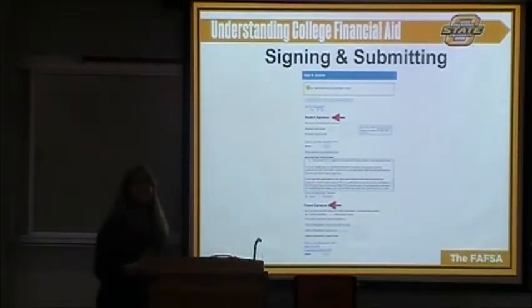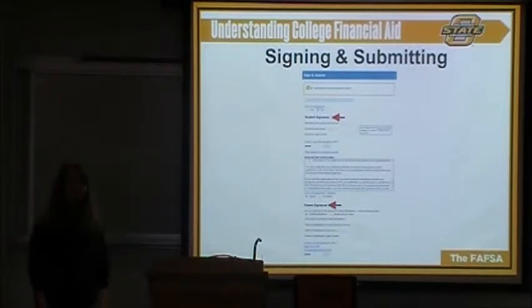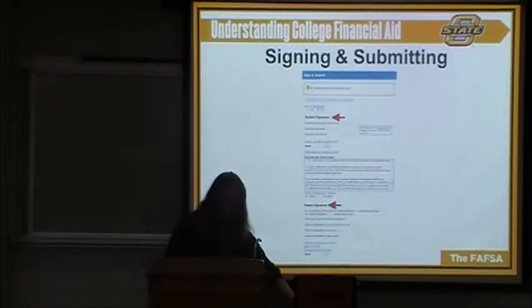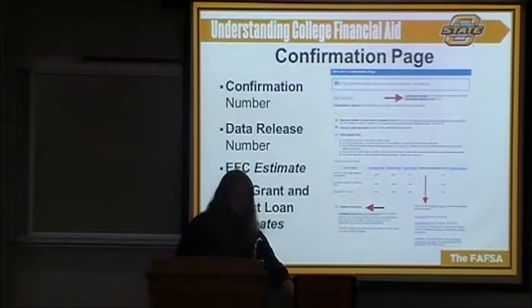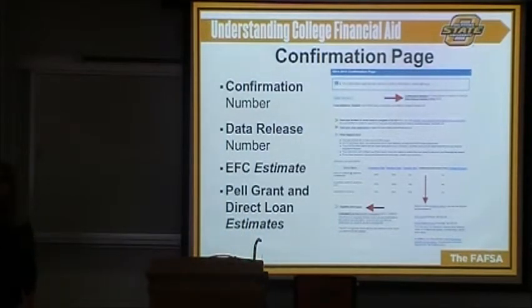Okay, sign and submit. This is where you come in with your PIN number and your parents' PIN number. Both of you have to sign it if you're an independent student and have to put parent information on. So this is where you'll have the opportunity to do that. Put in your information and click sign, and then you should be sure and click the button that submits it. Don't forget to do that.